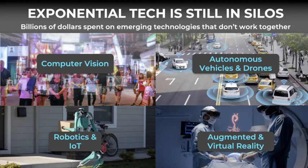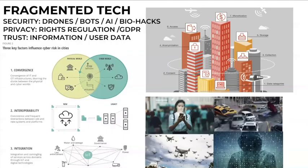HTTP is a hypertext transfer protocol. That's about transferring text. What's that got to do with where a vehicle is allowed to drive or a drone can land or what speed they can go or what a robot's allowed to do under what authority? These are the problems we're facing now. These exponential technologies, billions of dollars are being spent on them and they don't talk, they're not on the web. We have a fragmented world right now.